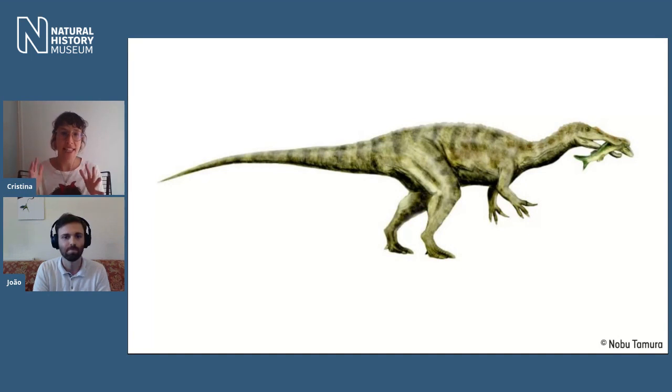One of these famous specimens is Baryonyx, which had a huge, formidable claw, and we'd like to know its specific use. Can you tell us a little bit more about this dinosaur, John? So Baryonyx is probably the most famous UK theropod, or at least definitely one of the most famous ones. It belongs to the group of spinosaurs, so it's in the same family as Spinosaurus.